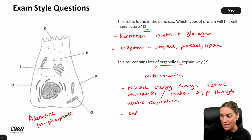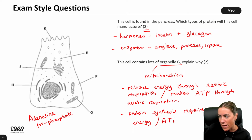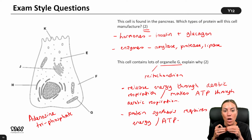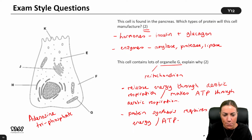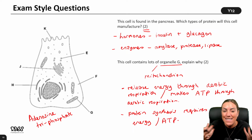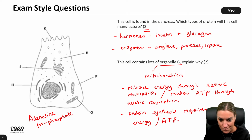And then we need to say, for 2 marks, protein synthesis, or making proteins, requires energy, or we could say ATP. Okay, any reaction where you are making bonds, and here we are joining amino acids together, we are making bonds between amino acids to make a protein. I'm sure you know from chemistry, if you're making bonds, it uses energy, it requires energy.